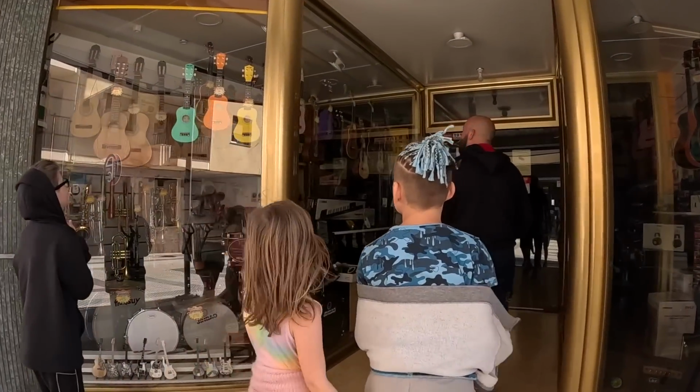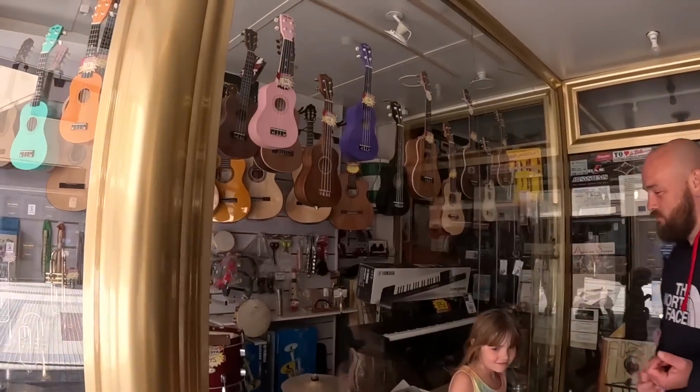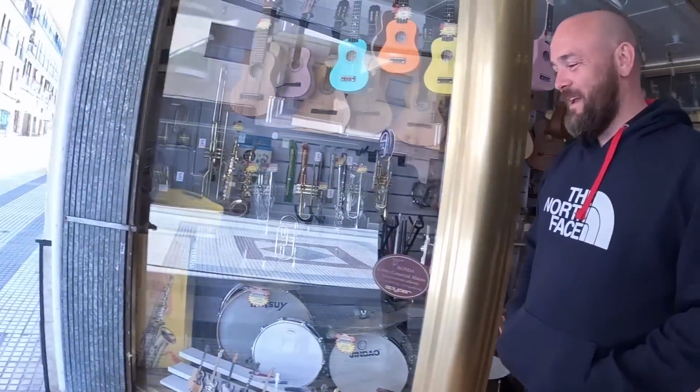Can I have a ukulele? No, because the shop's shut. Thirty euros. But it's closed, so I just saved myself 30 euros. Nice one, guys.